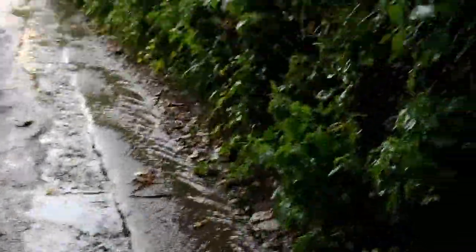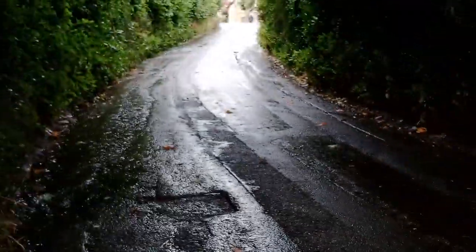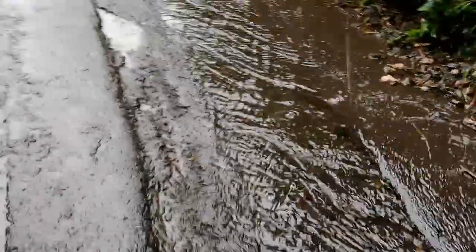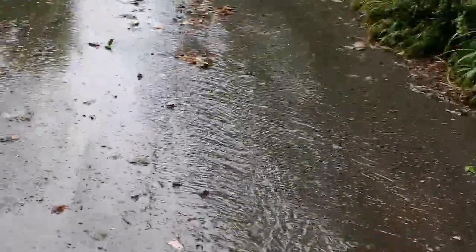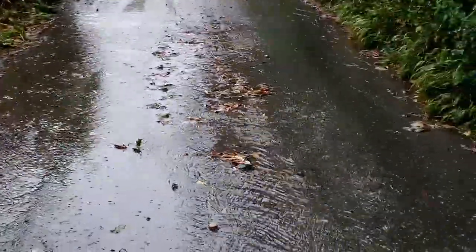And you can see here, this way, here we go, lots of erosion. Wow, it's really gathered. So the point of this is this water has actually come from Brunel Bridge. Look at that, it's crossed both sides of the road now. Look at that, just on the blind bend.